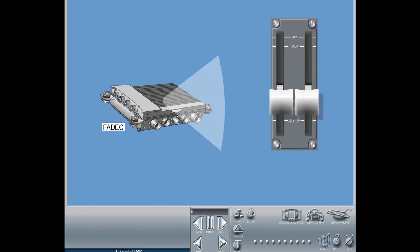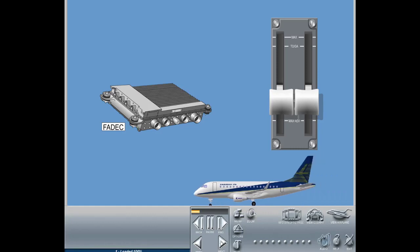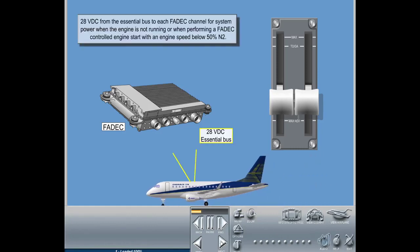The engine thrust control is provided by the thrust management system within the FADEC and controls the engine in response to thrust command inputs from the aircraft. The aircraft provides 28-volt DC from the essential bus to each FADEC channel for system power when the engine is not running, or when performing a FADEC-controlled engine start with an engine speed below 50% N2.